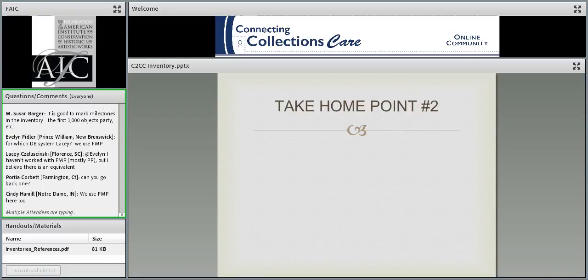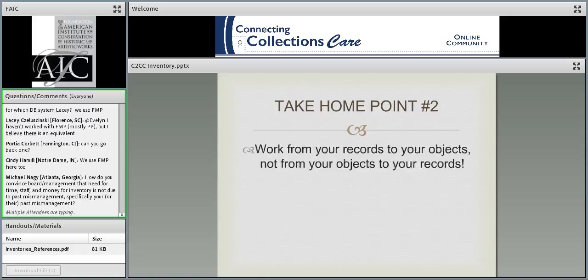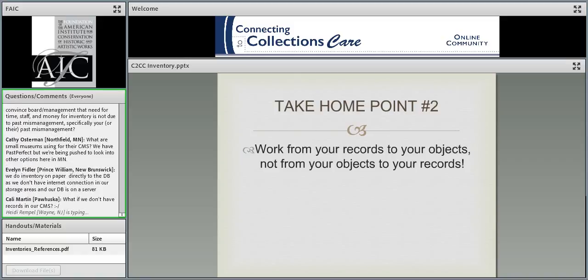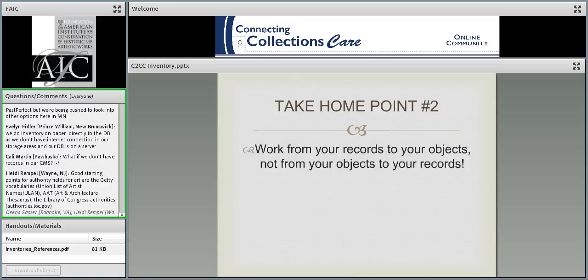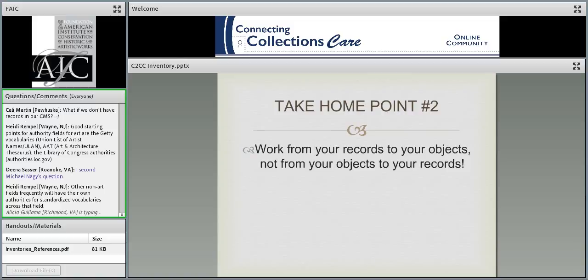But take-home point number 2 is you need to work from your records to your objects, not the other way around. If you go into a storeroom and start making a list of the objects that you find in cabinet B, shelf C, and you update your collection management system, you aren't necessarily going to find the things that are missing. So I would say start from your records and move into your storage areas.